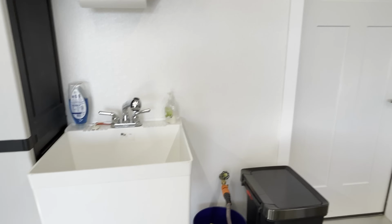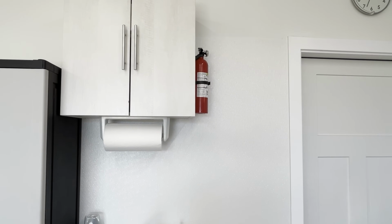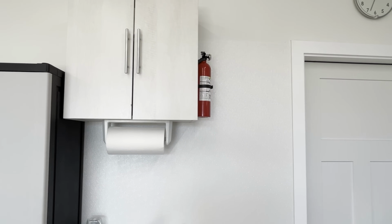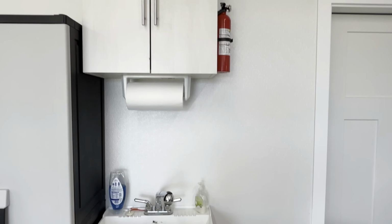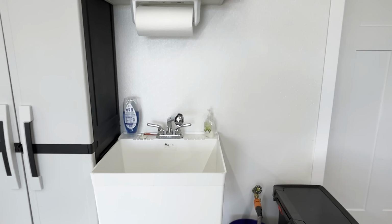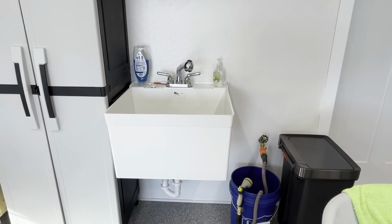It's hard to tell, but if you look at the wall, you go up towards the top, you can see a crease right almost at the top of the door. That's that plastic piece of paneling I put in to allow me to clean this entire wall and also cover up the hole from them installing the hose bib after the house was built.